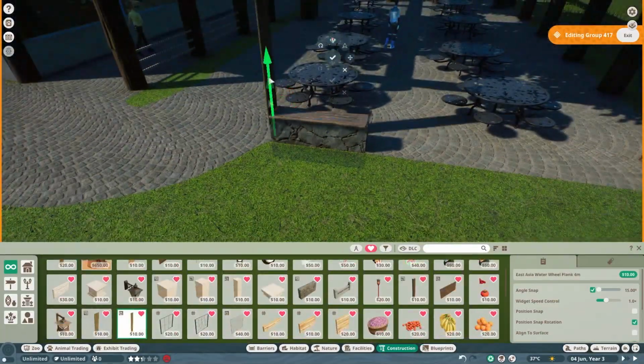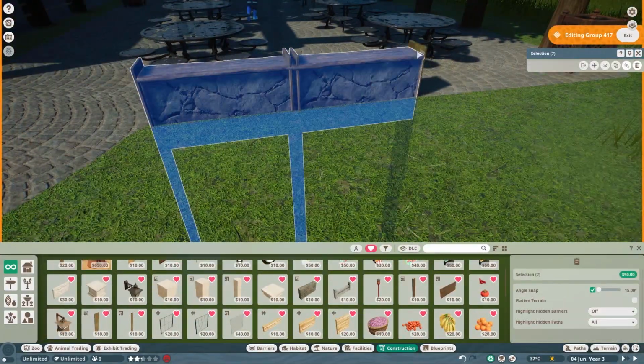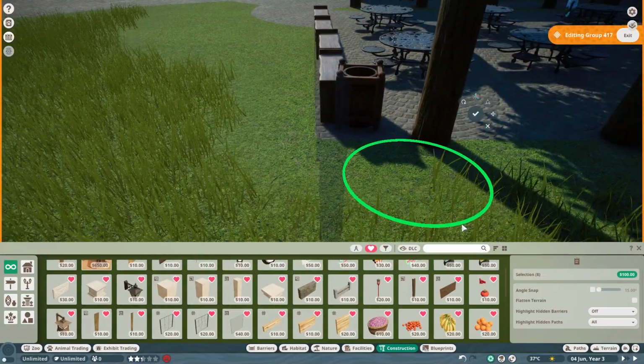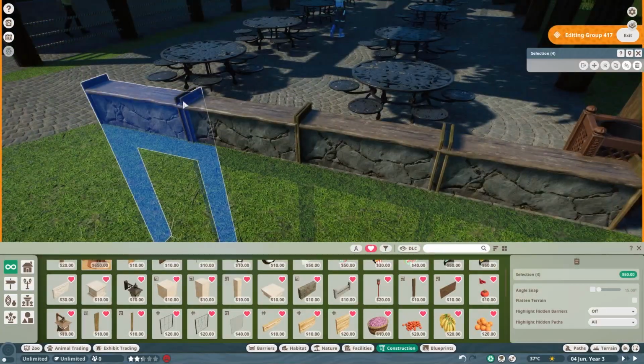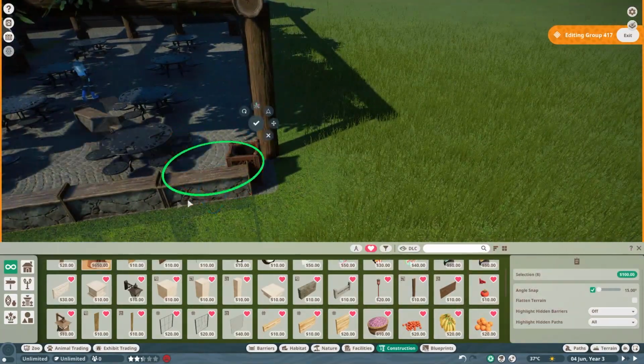I like it. It looks good. We'll definitely be doing it again in the park. So that's a good little tip: just add vines. Add vines and bushes and you'll be right.